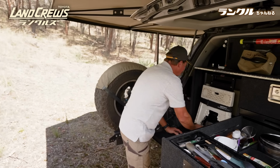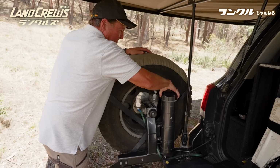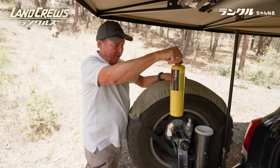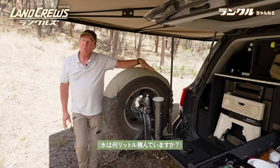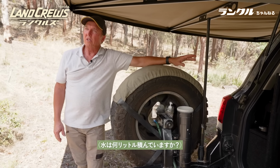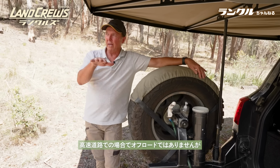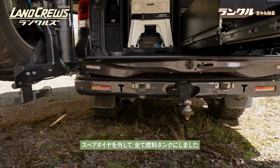And that's gas storage. Starting fires, start campfire. Well, I don't like gas inside the car. Yeah, right. It's dangerous. And how much water in litres does your car hold? 65. And diesel, 250 litres. How far will that take you? 1,800 kilometres on the highway. Four-wheel drive, not so much. Yeah, the spare tyre, take out, and all tank.